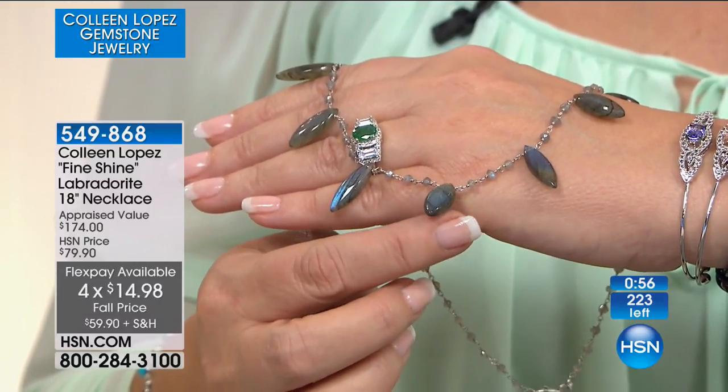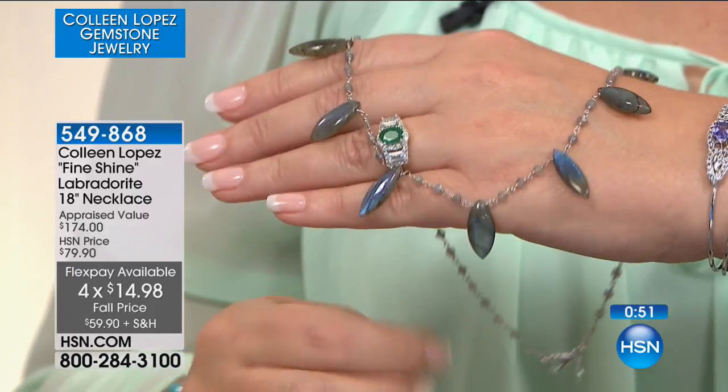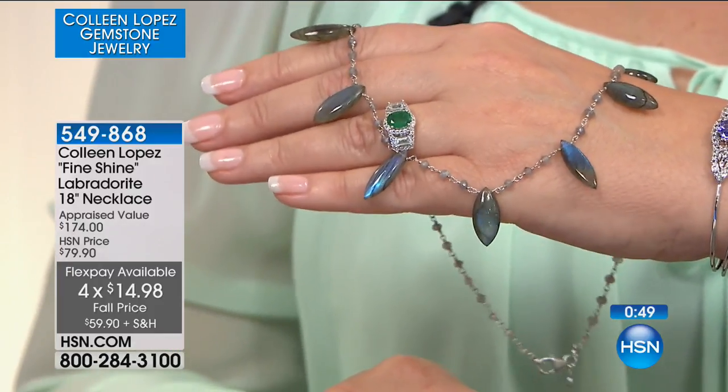I would definitely get one if you're thinking about it. It's a great piece of jewelry. It's a great little necklace. It's fun to wear. You forget you have it on. It's extremely flattering at the neck. It matches. It pulls color.